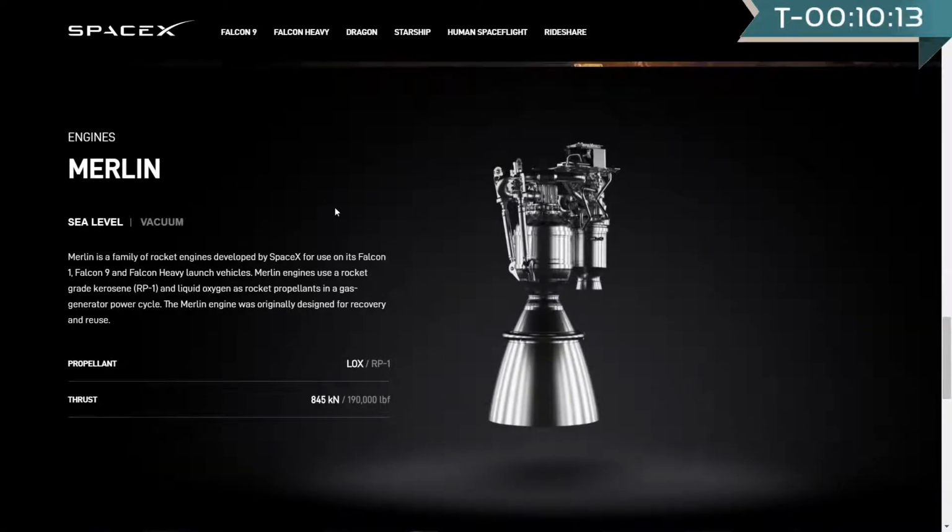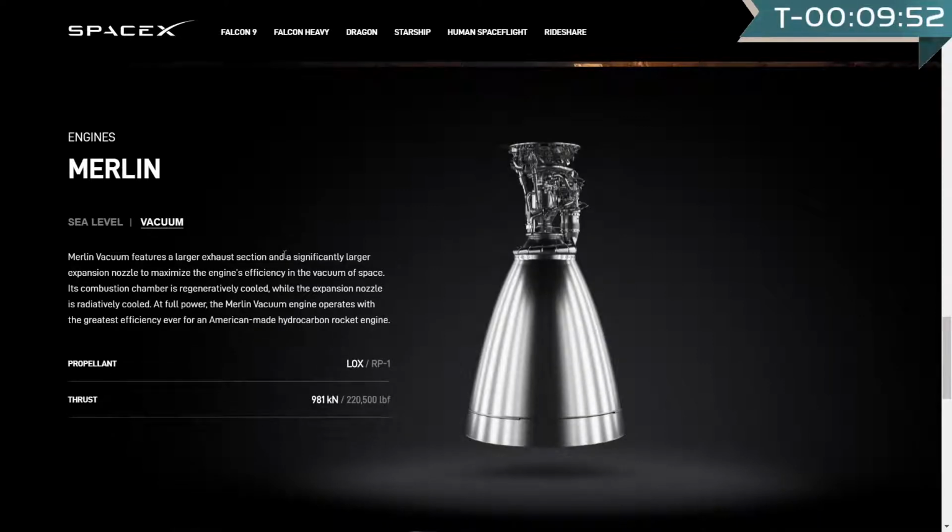So here we have the Merlin engine, guys. It runs on LOX and RP1. LOX is liquid oxygen, and RP1 is rocket grade kerosene, and it produces around 845 kilonewtons of thrust at sea level. As you can see, this is the pre-burner, and these are all the pipelines. Then this is the vacuum engine, which is a very large engine. Basically the engine is this much only. This is the bell, which is very large.